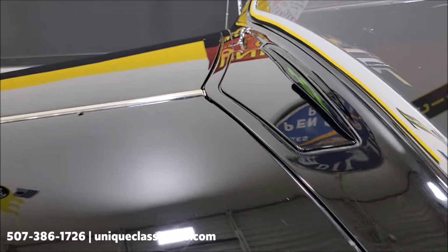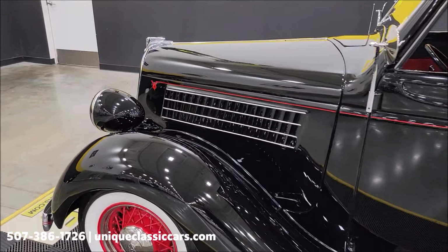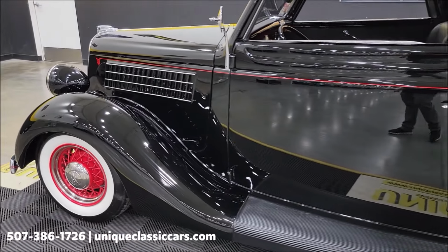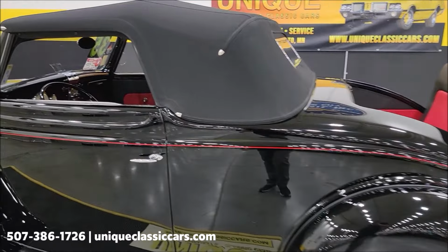Now remember, we have an open door policy. If you want somebody else to come put their eyes on this, you can't make it to see it yourself, a third-party inspector, feel free to have them come check this one out. We don't have a problem with that, anytime here at Unique Specialty and Classics.